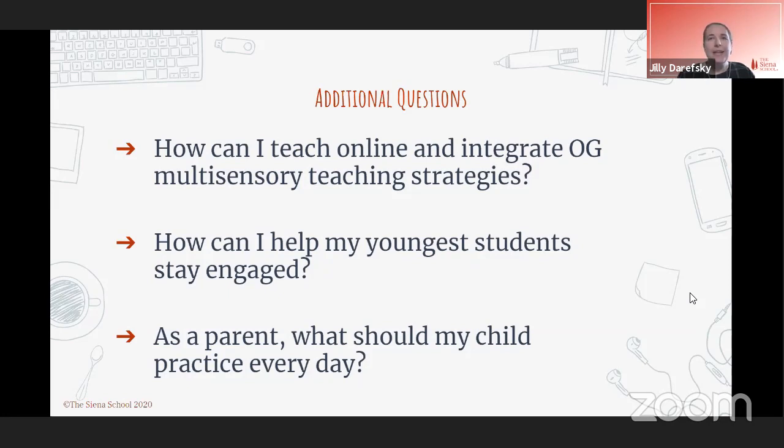Students can stand while they're engaged in the class, especially for gross motor activities. Activities such as trace, copy, cover, and close can still occur during an online class. And as you can see from the different tools demonstrated today, online teaching doesn't have to be so different.